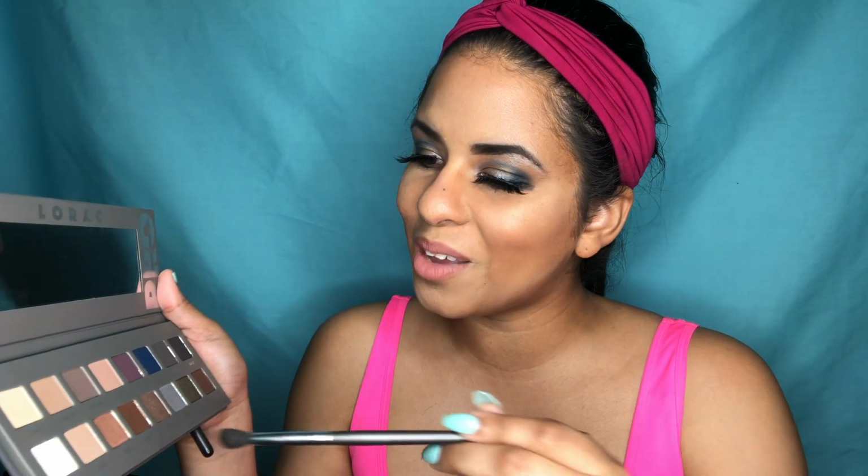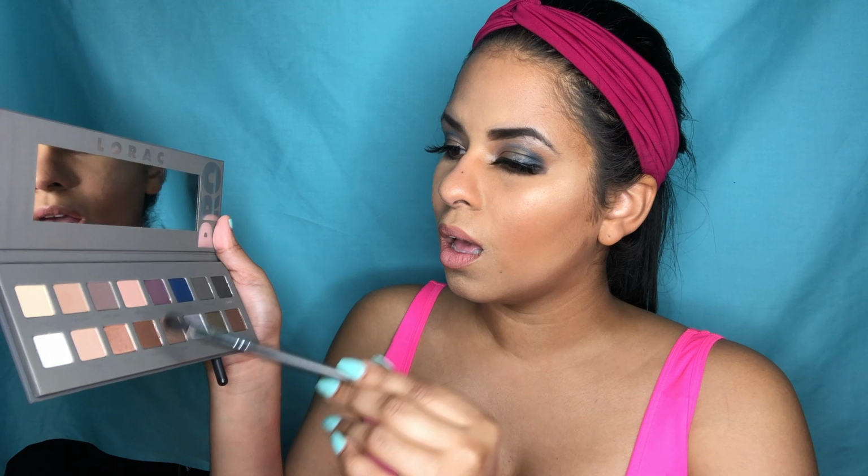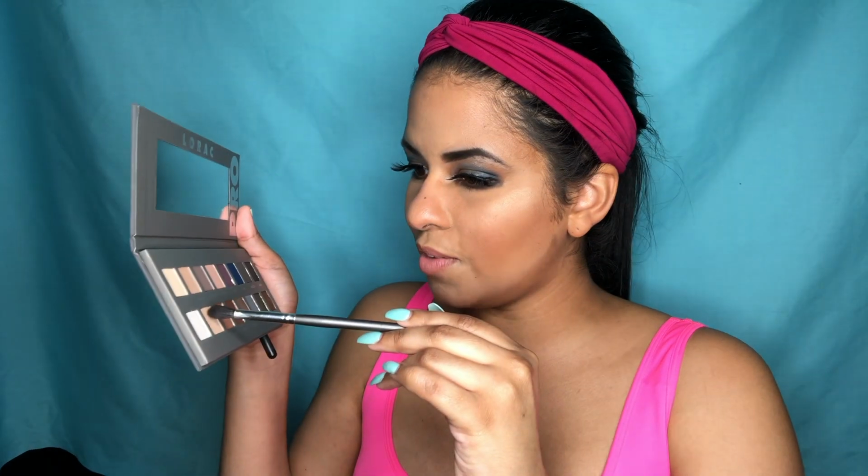I'm going to go in with beige, which is this color right here. If you look, you have snow on one side and you have rosé on the other side. I think beige is the perfect match for a mix of those two. So I'm going to dip that same Vasanti pointed brush, get a little bit on there, and just pop it right there in my V.